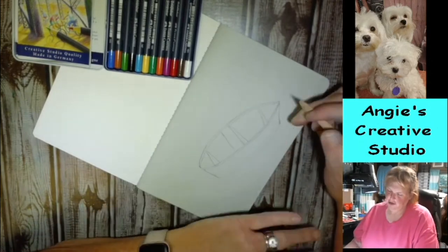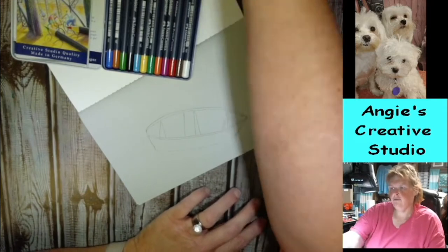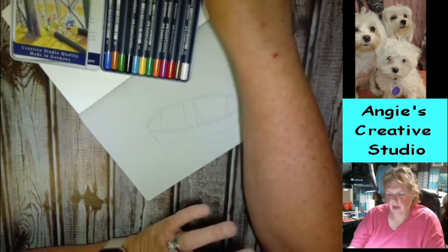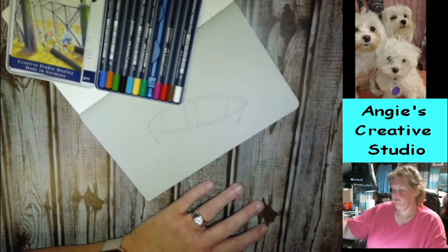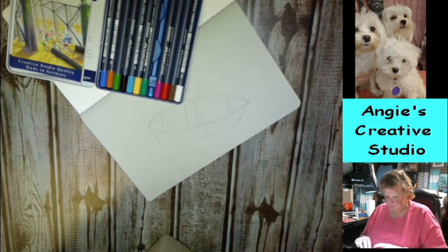All I'm doing is drawing something to demonstrate the colored pencils. And I don't know, I've got on a boat kick lately. And I don't even like being out on the boat, so I think it's this heat. I'm just thinking water.